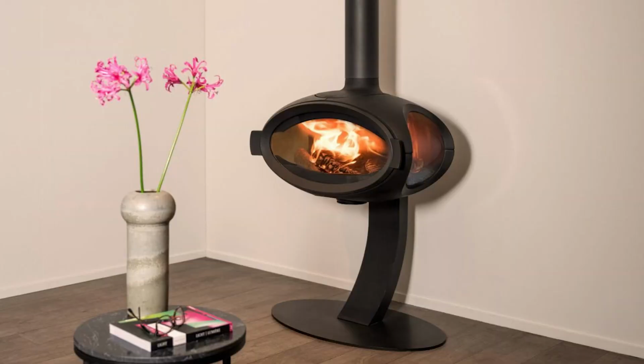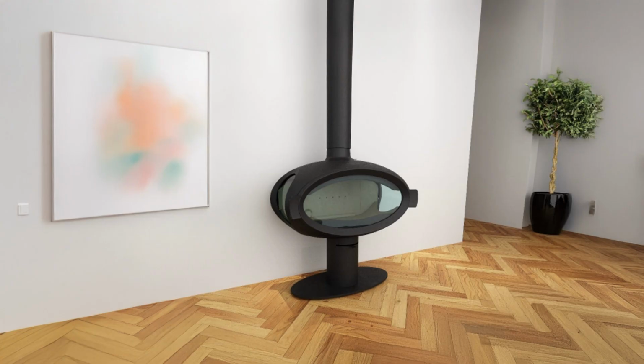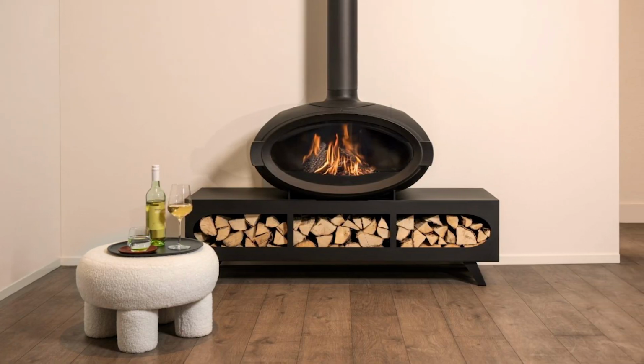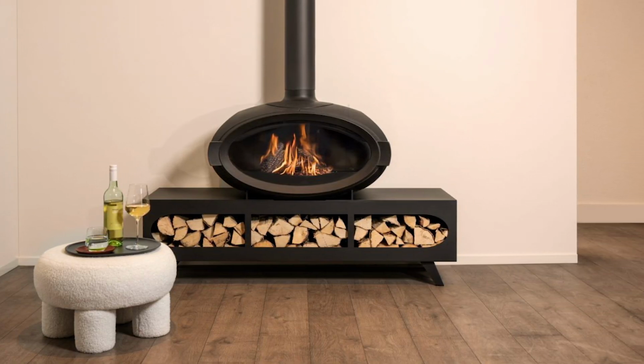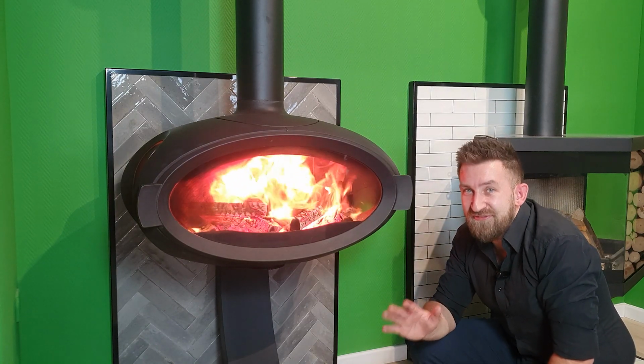We have this elegant curved stand here, which echoes the shape of the Matter and gives it a more ultra-modern feel. Or there's a more conventional pedestal foot. And thirdly, there's the stove bench option, which lowers the height of the stove and gives it a totally different look. To get the best performance out of your Wonders Matter, you'll want to light it effectively.